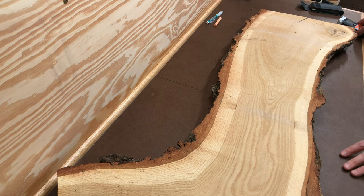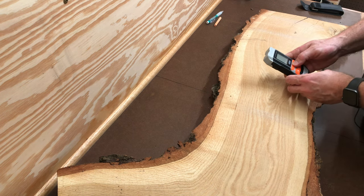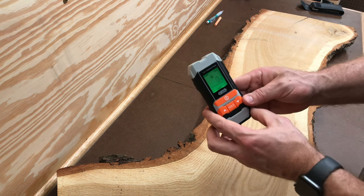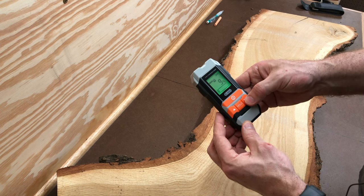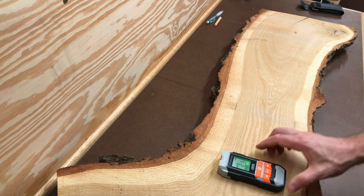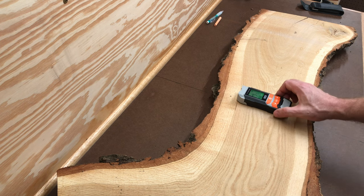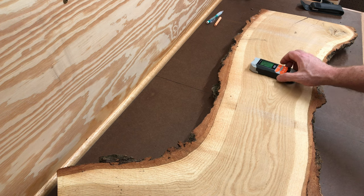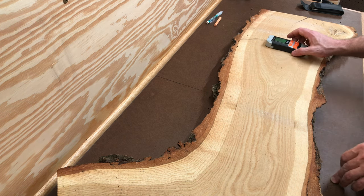Let's see if this is even going to be dry enough to use. I've got a pinless moisture meter here, and it's got settings on it for drywall, for masonry, softwood, hardwood. Well, this is hardwood, this is white oak, and we're getting 21%, 22, 21. I think it alarms anything over 16 or 17. 21, 22%, 23.